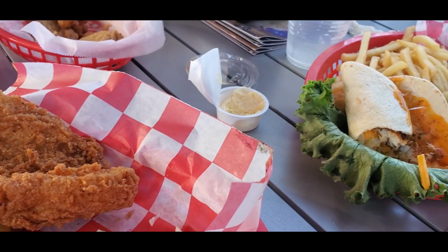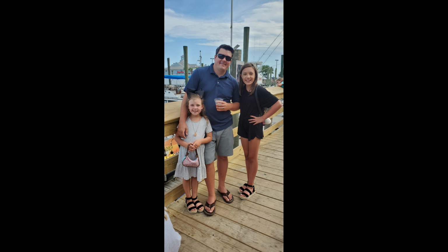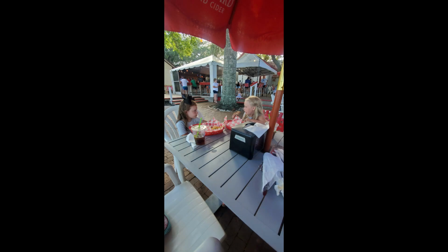So we went down there and put our name on the list. We went early at like 4:30. It was already packed. We put our name on the list, and then whichever one called us first, that's where we went. We ended up at Creek Rats, and like I said, it was so good. We got calamari and fried pickles for appetizers, and then Darren and I split the fish tacos and the flounder basket. Both were good, and I have to say, after trying a few different restaurants down here at Murrells Inlet, I feel like Creek Rats is probably my favorite we've tried so far.